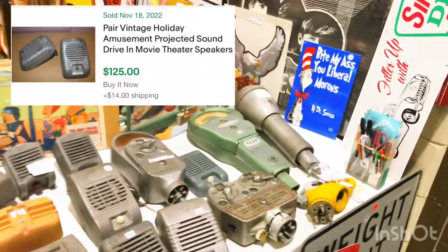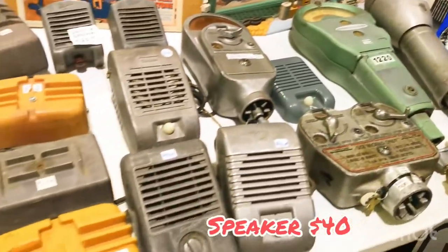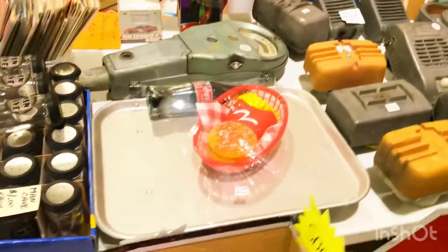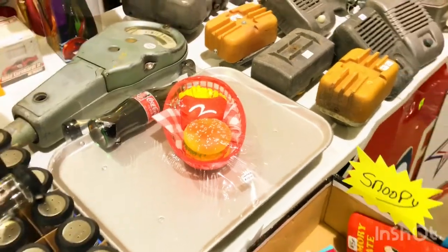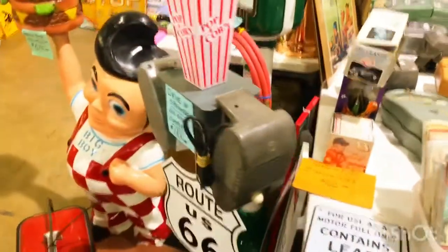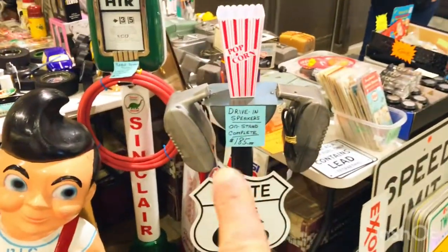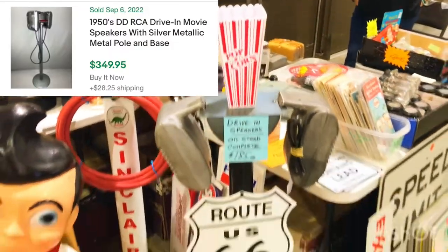Got some parking meters. And we've got some movie theater speakers, a little bit of Americana here. And we even got something to hang on your tray on your car whenever you get in. I like it. That's a nice setup for the car for car shows. Yeah, they have a lot of nice automobile Americana. We got the whole speaker set up here. That's pretty nice. $185 for the complete setup with the popcorn on top.